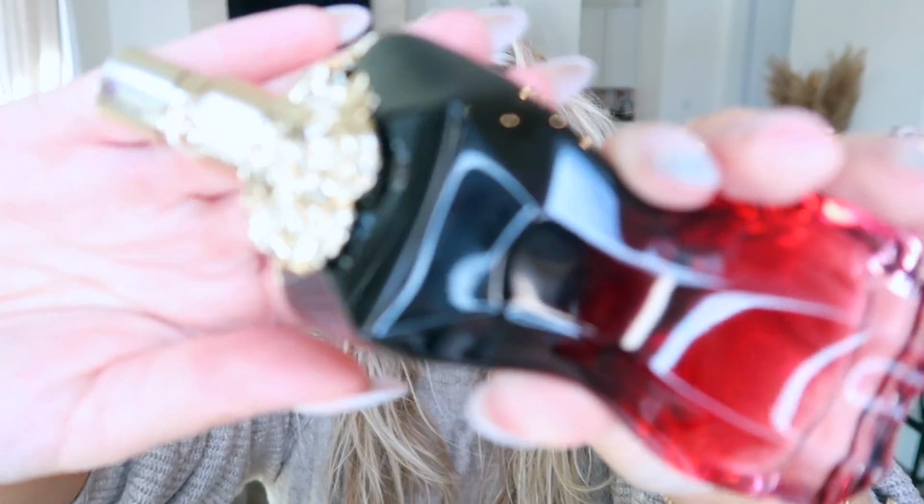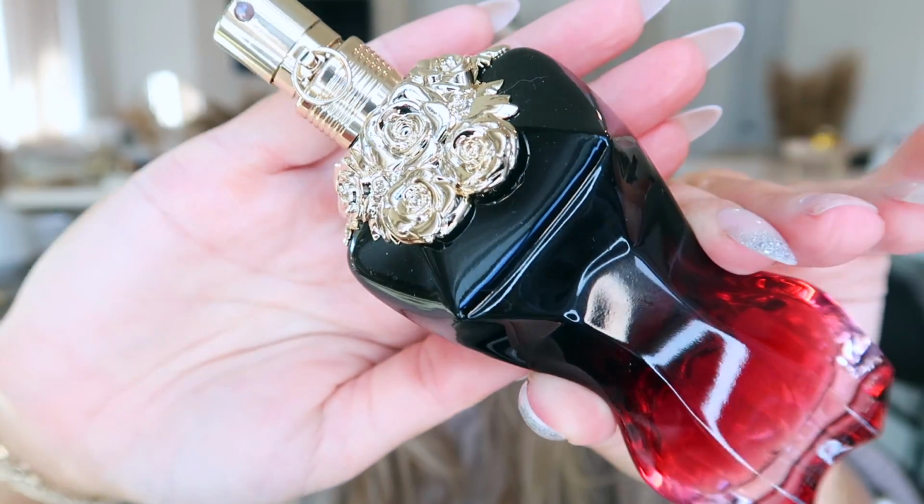Okay, next we have Jean Paul Gaultier, is that how you say it? La Belle, Les Parfums Intense. The bottle is so pretty. It's a lady. She's just so beautiful, isn't she? She's got these gorgeous roses on her neck. It's just a really fab bottle. I got the 1.7 ounce with the coupon. It's $97. It's got pear, jasmine, tonka bean, and vanilla.